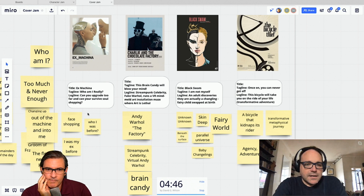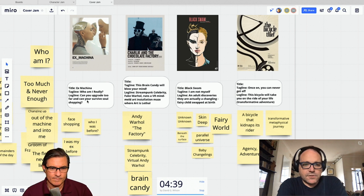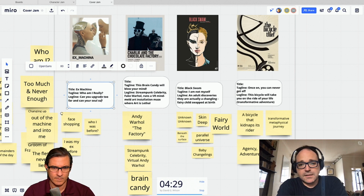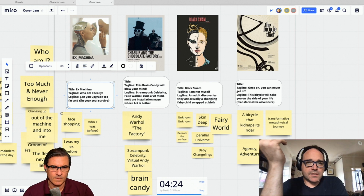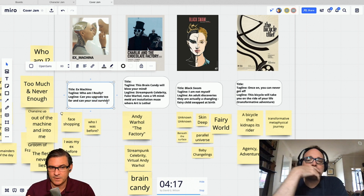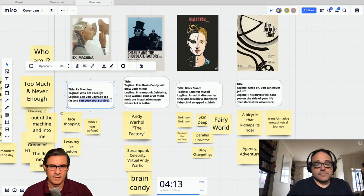Well, okay, so can you upgrade too far, and can your soul survive? Is it can you survive, or can your soul survive? I don't know if it's soul shopping, because it's not about swapping out your soul. It's can your soul survive? You could have someone who's soul shopping because they want to swap who they are, but then that's death, right? So, can you upgrade too far and lose your soul, or does the soul survive? Soul survive is a nice alliteration. No, lose your soul sounds good. Okay. Sounds good.